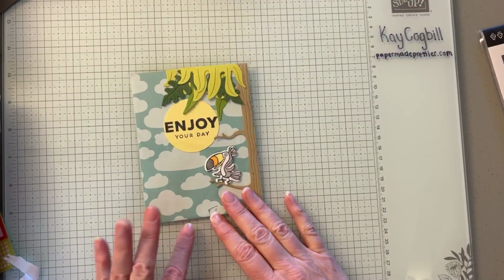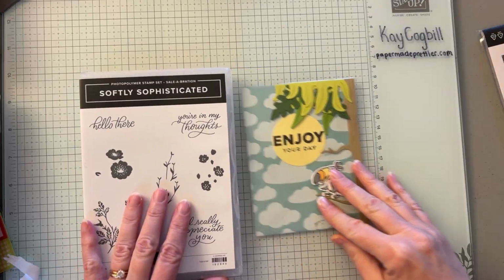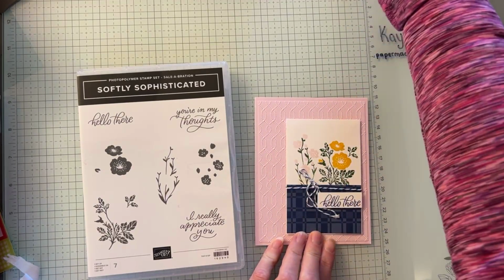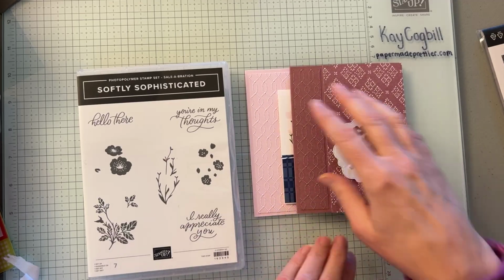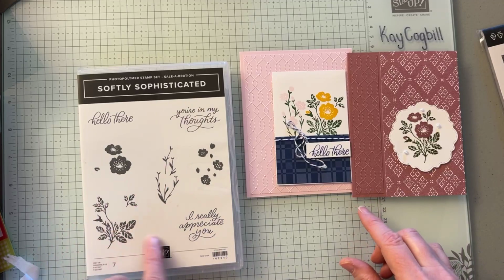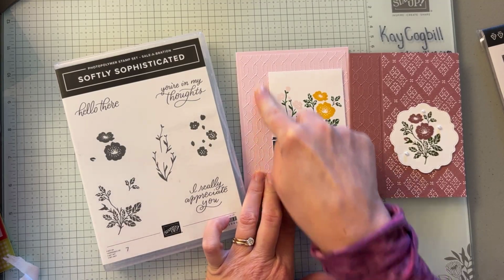All right, next is Softly Sophisticated. And I don't, do I? Yes, I have it right in front of me. Now, there's an embossing folder that I don't have right in front of me, but it makes these cool chain embossing impressions. And we've got this gorgeous floral set plus some perfect little sentiments. So you'll definitely want to add this to your collection. But you get the stamp set plus the embossing folder called Softly Sophisticated Embossing.